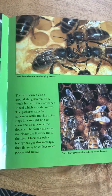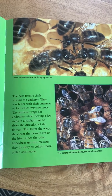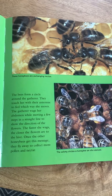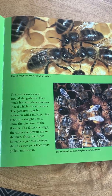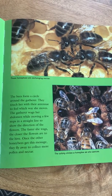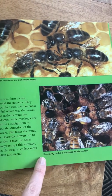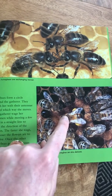The bees form a circle around the gatherer. They touch her with their antennae to feel which way she moves. The gatherer wags her abdomen while moving a few steps in a straight line to show the direction of the flowers. The faster she wags, the closer the flowers are to the hive. Once the other honeybees get this message, they fly away to collect more pollen and nectar. The colony circles the honeybee as she dances. There she is in the middle.